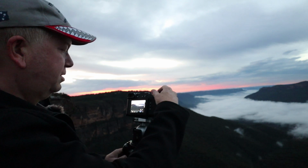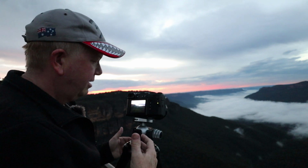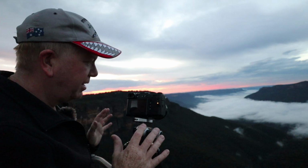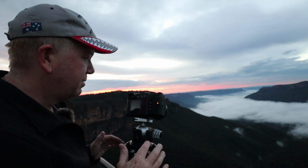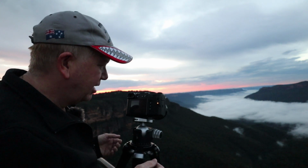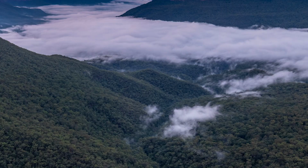So I'm going to do it just to get the foreground and the background exposed, because there is beautiful detail on the rock of that, and I just want to make sure I can bring up the detail in post-production. But I'm pretty sure I'll be able to. Like I said, this thing is a beast when it comes to increasing the shadows, recovering the shadows.